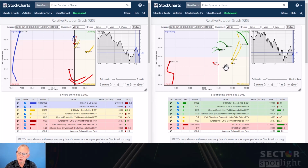And if we look at the shorter term rotations, the daily rotations for most importantly SPY versus the fixed income complex, so government bond, high yield and corporate bonds, you can see that the fixed income tails are rolling over and SPY is starting to curl up, and our freshly acquired asset class of cryptos, Bitcoin, is starting to improve after a very weak stint. They're still inside the lagging quadrant and they're very low on the RS ratio scale, but they're starting to pick up.